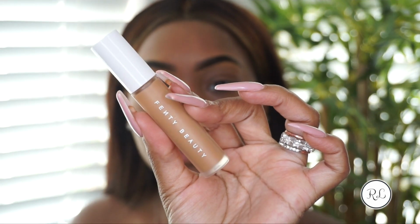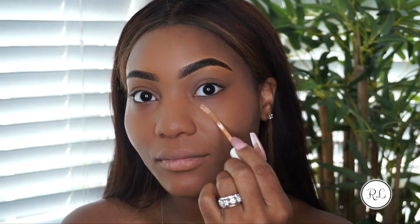So far so good. I just wanted to go ahead and use all Fenty products just so we could know how they work together. So I'm gonna go ahead and pick up my Fenty concealer, and this is in the shade 360.